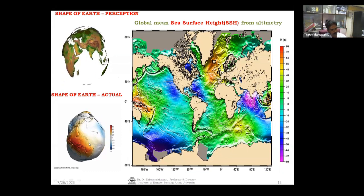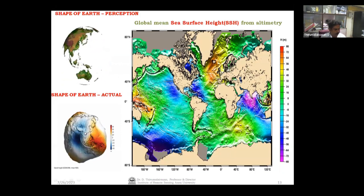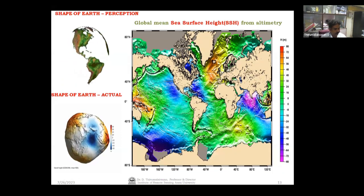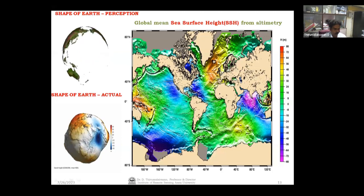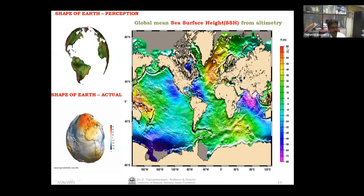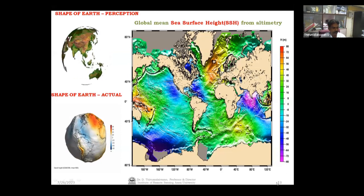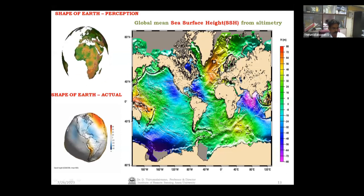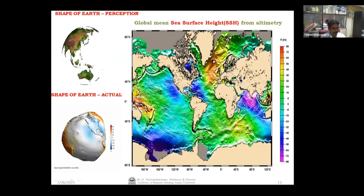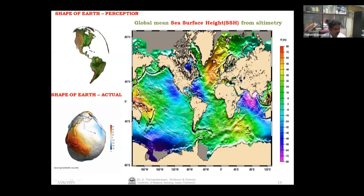But even the sea surface is not at the same level. Normally, as a common man, we all see that when you go to a sea, the sea is perfectly level. It's not so. For example, if you look at this global map, the range is from say minus 80 to plus 80, meaning that there is a height variation of 160 meters. If you look at India, the Bay of Bengal and the Arabian Sea are not at the same level. That is why we use the term mean sea level for all our engineering applications.